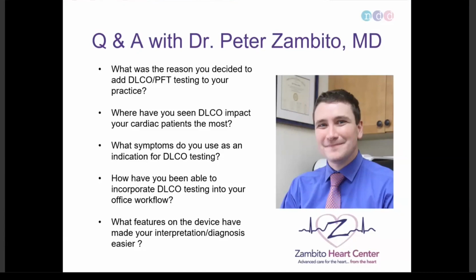Absolutely. And I know when we had spoken before, talking about DLCO and again with COPD and emphysema, we also wanted to know where have you seen DLCO impact those cardiac patients the most when you use this with your heart failure patients? So the biggest impact is on the heart failure population because there's a lot of good evidence out there that use DLCO as part of our diagnostic following the development of heart failure.